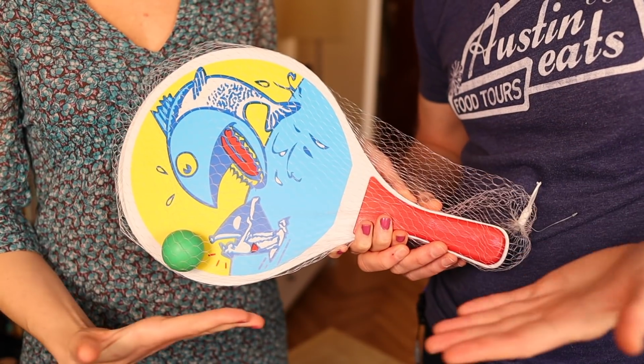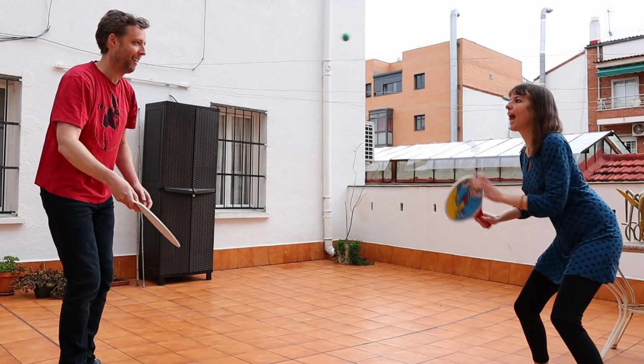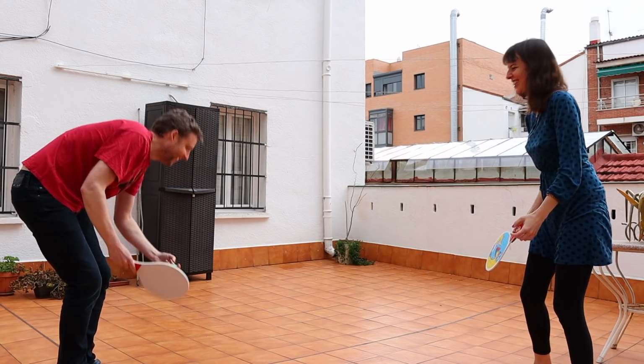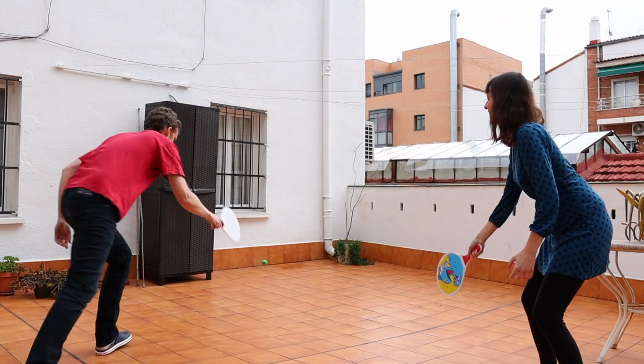Next up, palas de playa. And like the name suggests, you use them on the beach, en la playa. And so what is it? It's like a game very similar to tennis, only the ball can't really bounce because physically it can't bounce on the sand. So it's a very quick, fun game that you just play back and forth, no point. I guess you can make it competitive, but I've never really done that.